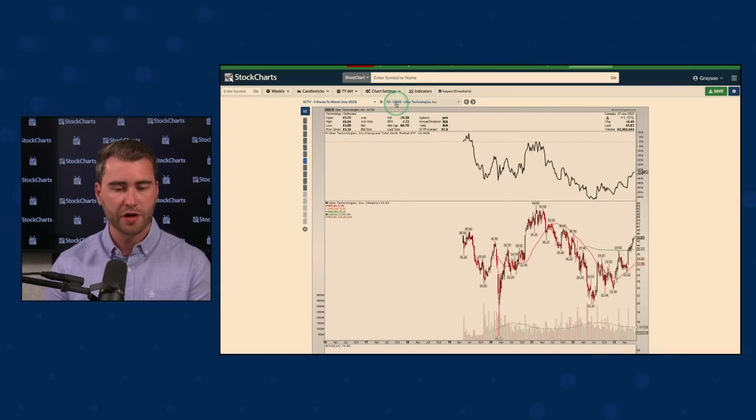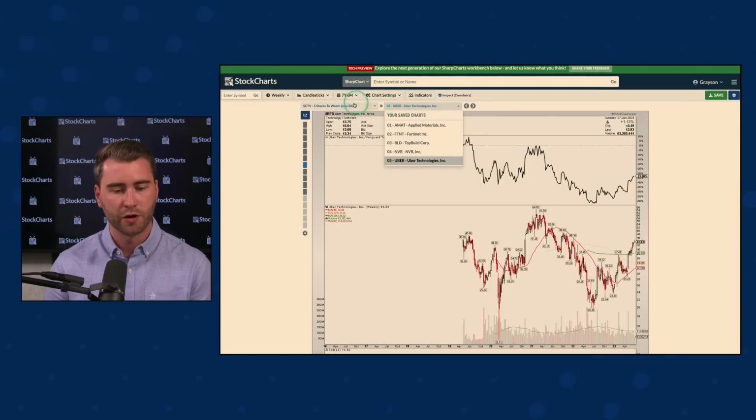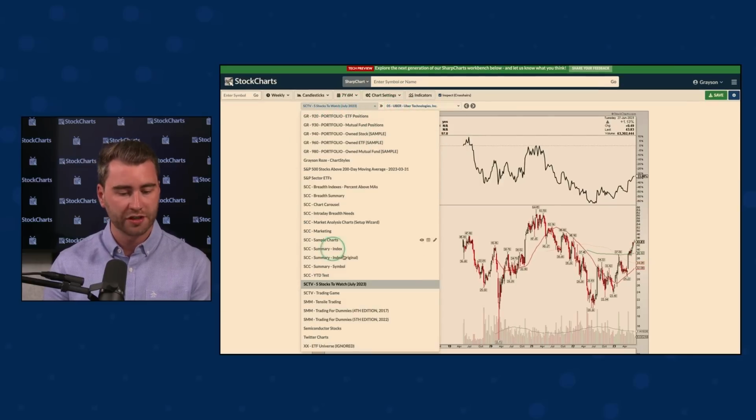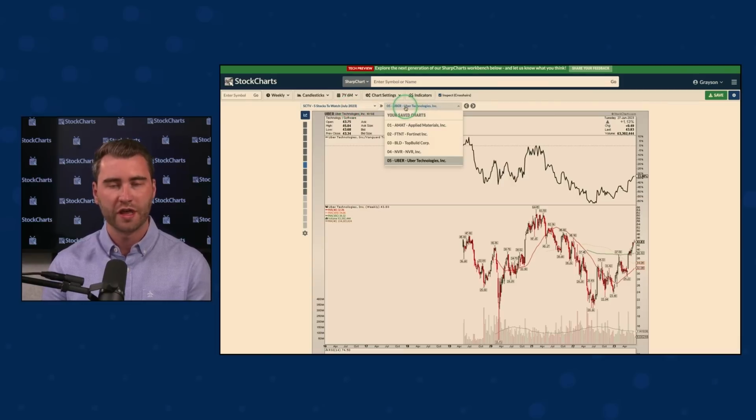Now we're going to actually open up this menu up at the top. One of the things I am loving about this new workbench, this technology preview that we've got here, you can select any of the chart lists from your account with this menu on the left, and then any of the charts within from the menu on the right. This is really, really nice if you've got all of your saved charts, you're keeping track of those watch lists, your portfolio, those kinds of things.